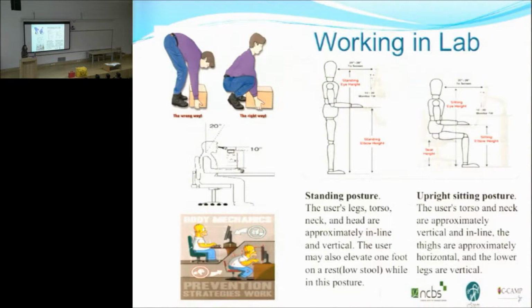Our physiotherapist has seen many of you, and she's requested we insert this slide into our safety talk. Please, when you're working, make sure that you are not hunched over and slouched and working down or up, as she's demonstrated in these little figures. Please keep your eyes lined up with the screen. When you go to pick up a box, use your quads, okay, and not your back for lifting. All right?